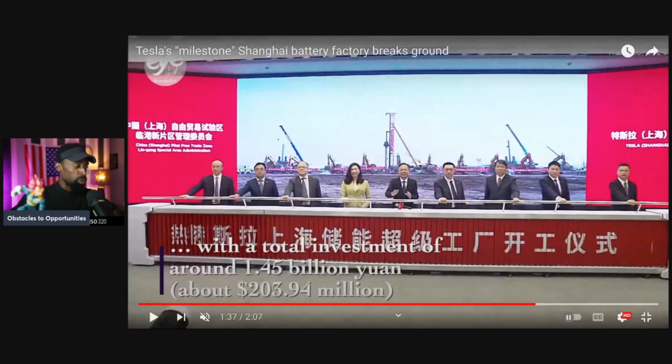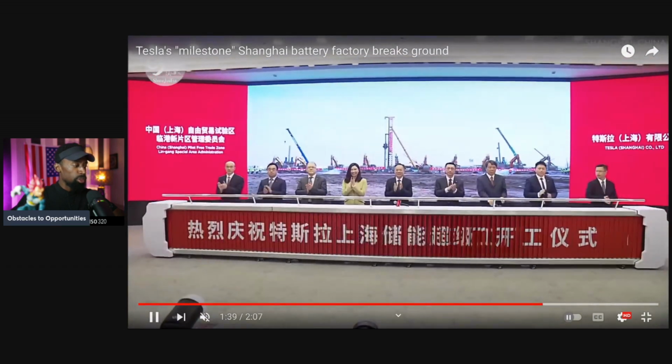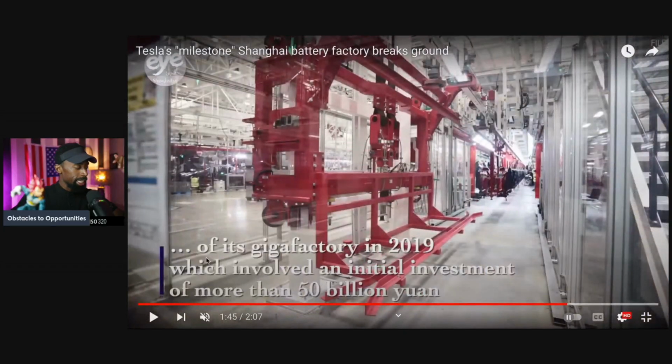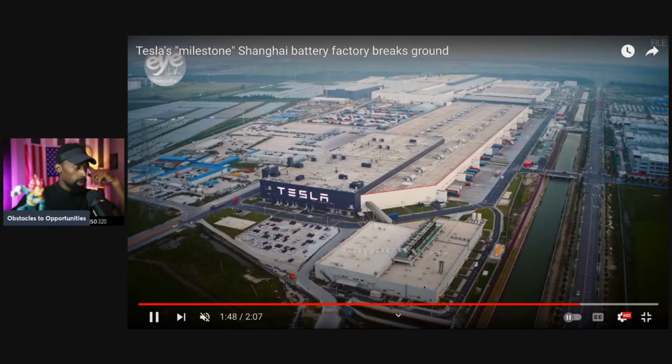And the new plant spans an area of approximately 200,000 square meters, with a total investment around 1.45 billion yuan, which is around $203 million. That's not bad. So basically $204 million. The factory is the company's second plant in Shanghai, following the inauguration of its Gigafactory in 2019, which involved an initial investment of 50 billion won, which is how much? That whole factory costs way more.